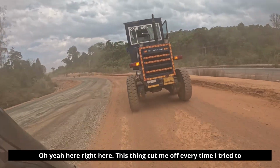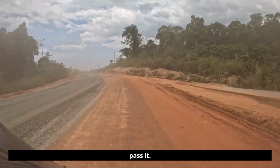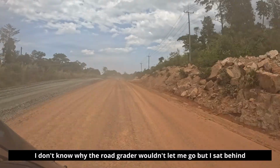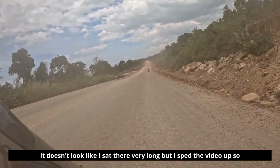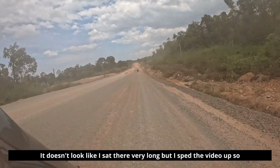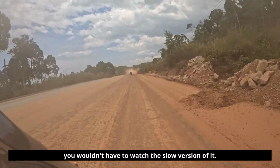Oh yeah, here, right here. This thing cut me off every time I tried to pass it. I don't know why the road grader wouldn't let me go, but I sat behind him trying to get around him for a while. It doesn't look like I sat there very long, but I sped the video up so you wouldn't have to watch the slow version of it.